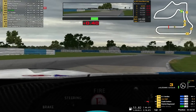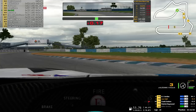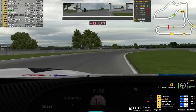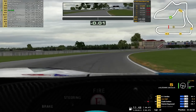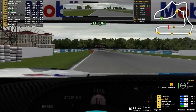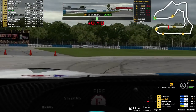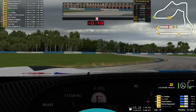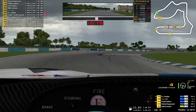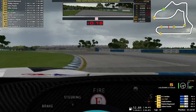I got through that corner so good that time, man. I lose so much time through there normally. Looks like I got a good exit now. How optimal is just one of the 1:59s? Probably not with this setup, probably with the last one, but I just noticed it. I definitely went the right way with the front high-speed compression dampers.